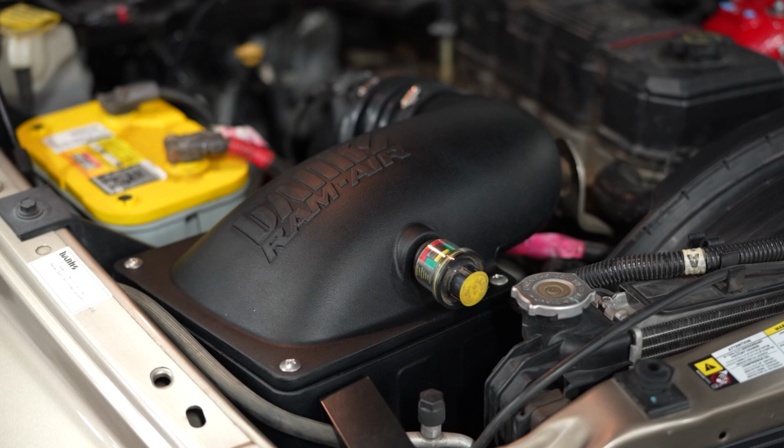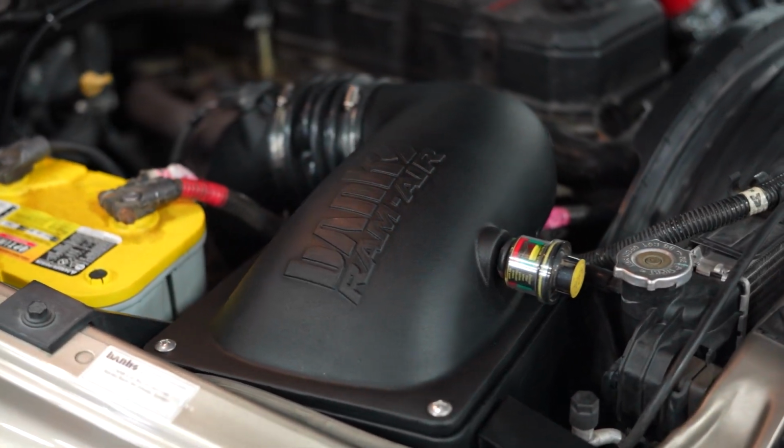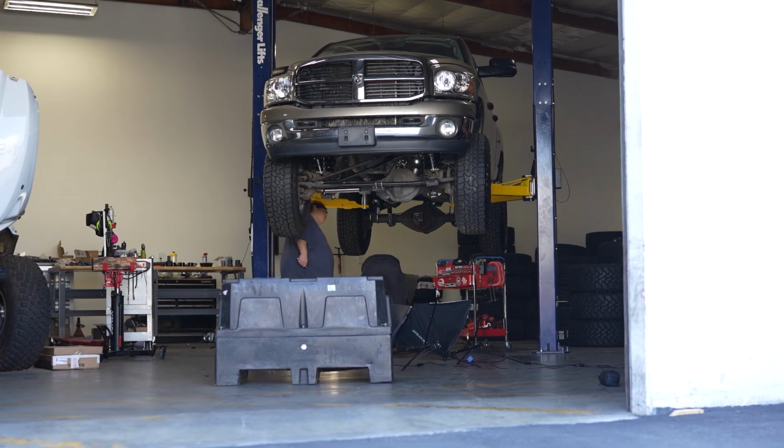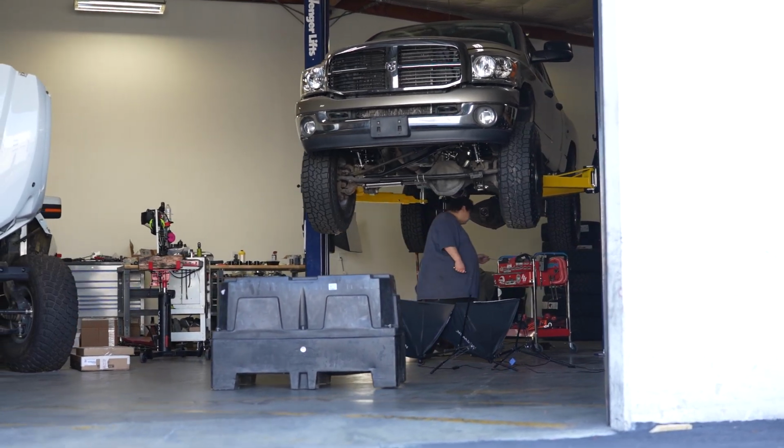Why not put a few upgraded parts in its place? So very much a thank you to Banks Power for setting me up with those parts. I do think this will just make for an overall cooler running package in general when I'm going on weekend adventures and things like that.